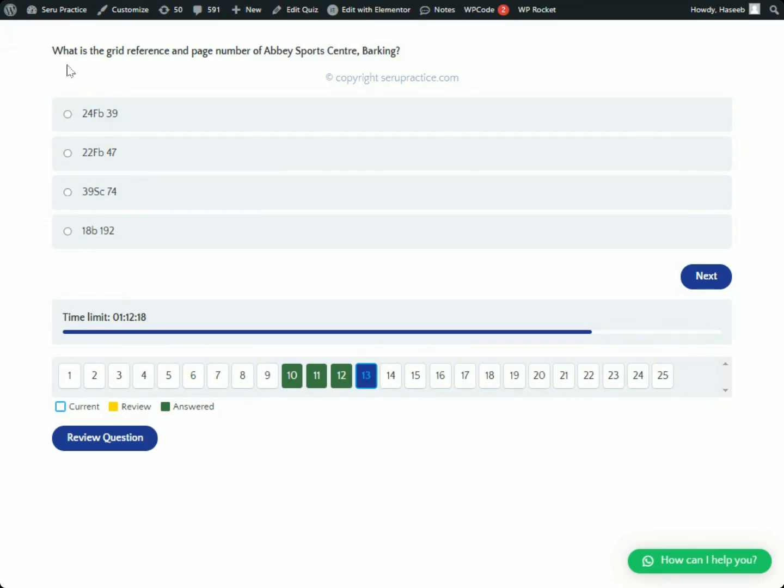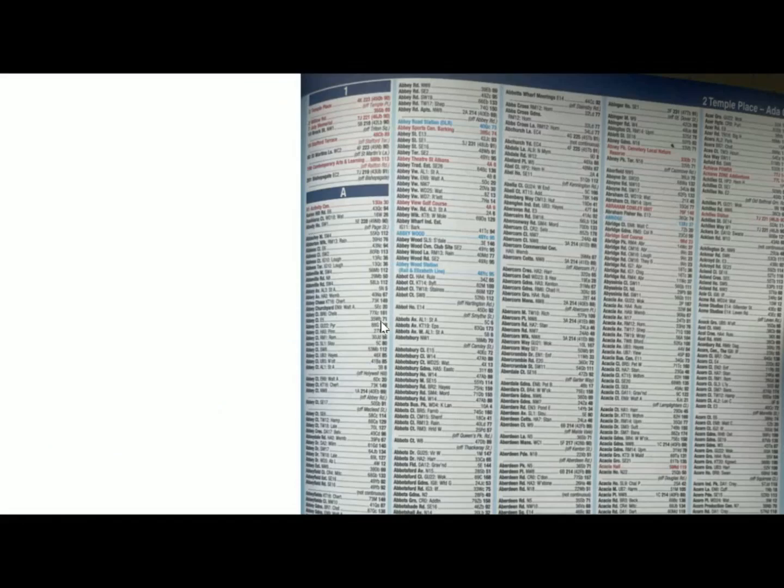Now the next question is an example of a question about a point of interest in London City. What is the grid reference and page number of Abbey Sports Centre, Barking? Again, to solve the question, the technique is the same. We go towards the end of the book, towards the index, and find this point of interest. The points of interest are always in red color. So we can see it here, Abbey Sports Centre, Barking, and this is the grid reference and the page number.